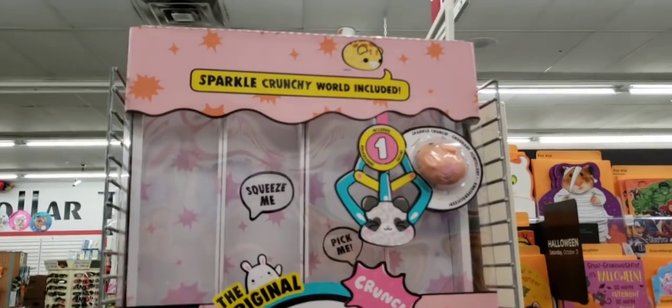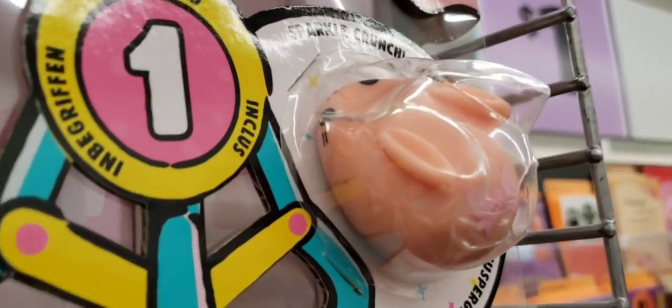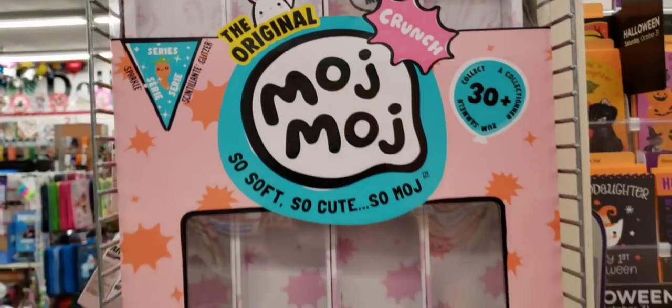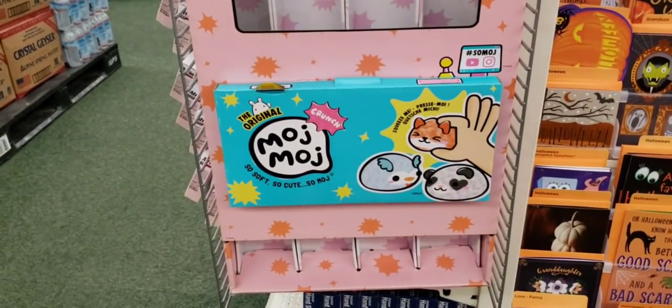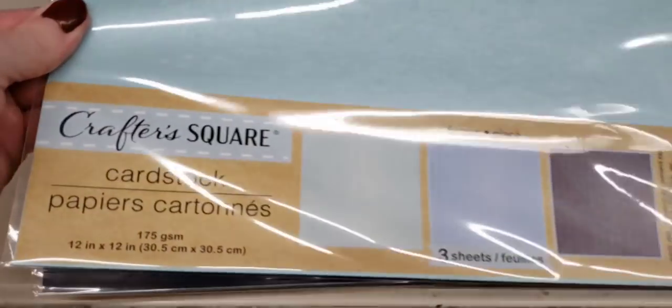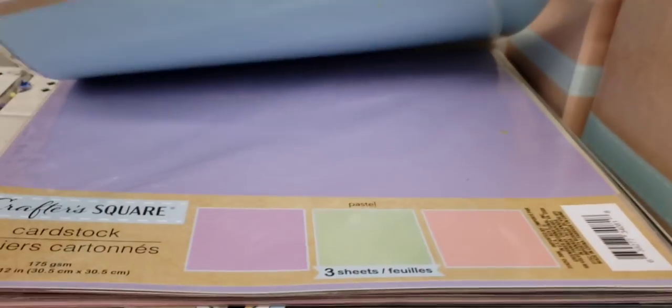So we'll move over here to an empty box. These are like little squishies. Super soft, super cute, but they were all gone. These are about $3 to $4 at other stores. Here at the Crafter Square, they had some of the cardstock. You get 3 sheets per pack. It's been a couple of months since I've been able to find these again.